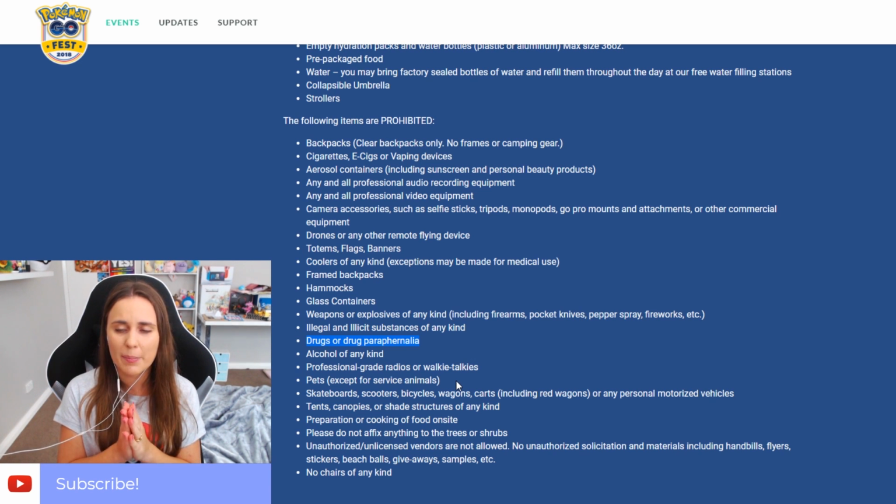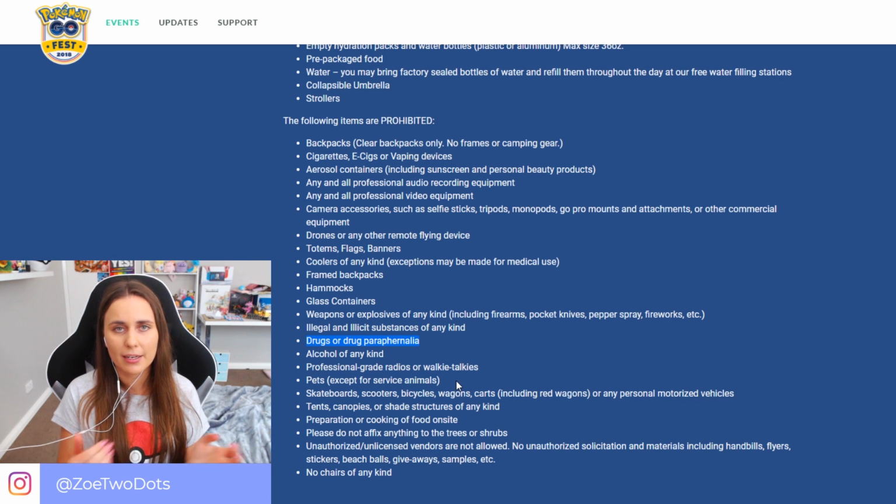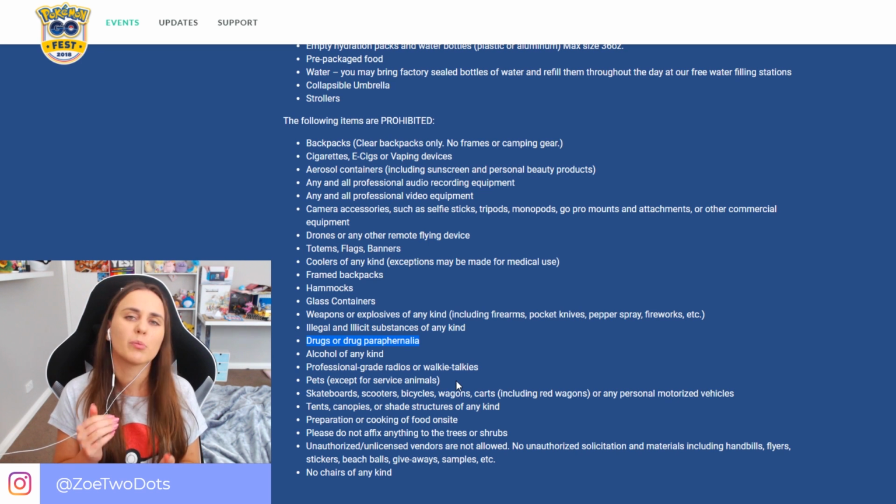So clear backpack, and all the other things that I suggested are of course optional, but I would say a pretty decent suggestion. You want to be having the best time that you can, not having to leave or stop playing because of trivial things like, oh, I didn't bring a water bottle. Make sure you're prepared for the day.